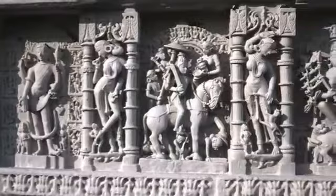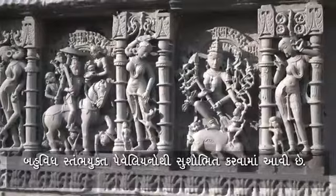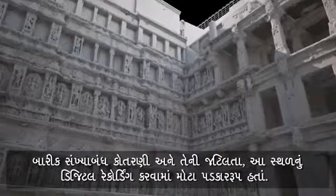Each terrace is decorated with multiple pillared pavilions, adorned with ornate and intricate sculptures of Hindu deities. The sheer number of carvings and their complexity was the major challenge of digitally recording this site.